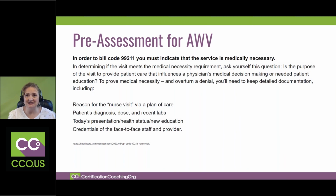And then to prove medical necessity and overturn a denial, you'll need to keep detailed documentation. And in that documentation, it's going to require what's the reason for the nurse visit? What's the plan of care? Well, there's no plan of care for filling out paperwork that you need for another visit. Patient's diagnosis, there's no diagnosis to fill out paperwork. The dose and recent labs. Today's presentation, health status, new education. Now, if you're educating the patient on information about medication, okay, you could do that. However, they haven't seen the provider yet to get new medication, so that won't work.